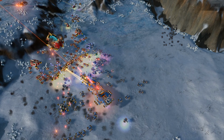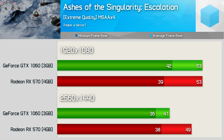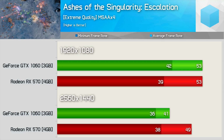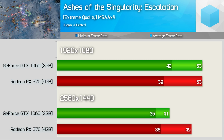Ashes of the Benchmark has been included because, well, it's a 29 game benchmark video and I needed the numbers. At 1080p we see a 53 FPS average for both GPUs, though the 1060 did manage a slightly better minimum result. Moving to 1440p weighs heavily in the favour of the RX 570.